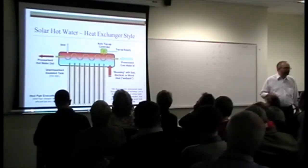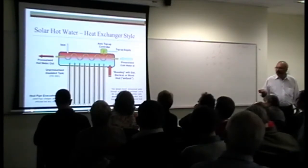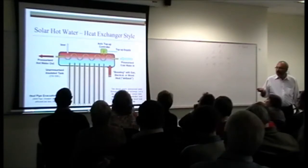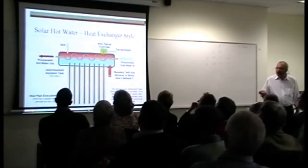How often have you had to top up? This is an auto top-up unit, which has a nice little solar panel on it, and if ever the water level goes down a bit, say it boils, for example, and we lose water there, this will divert some of the cold supply to top it up and then stop. So it's a little auto top-up unit. It's that thing there.